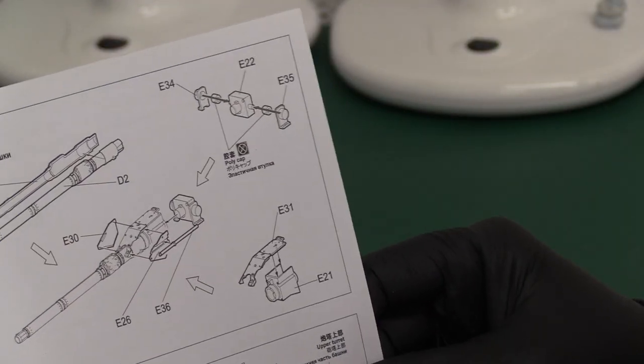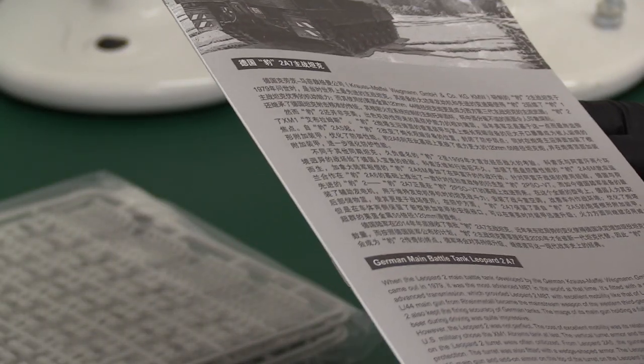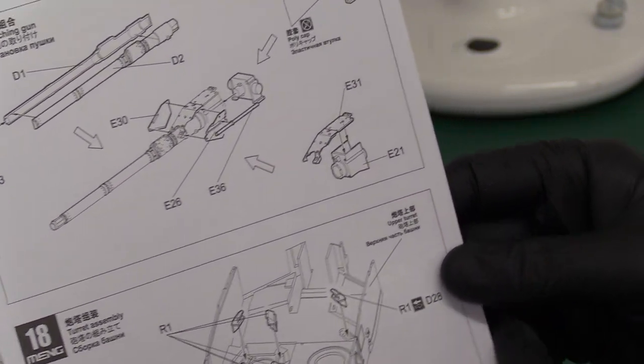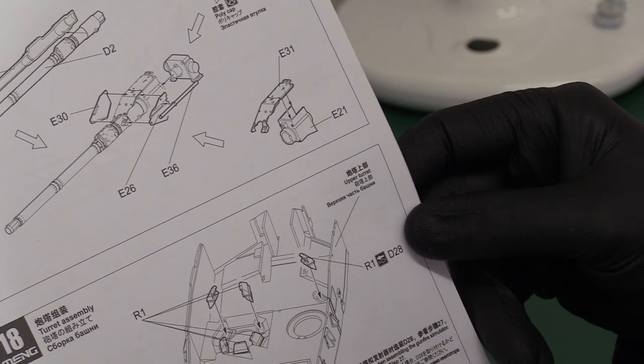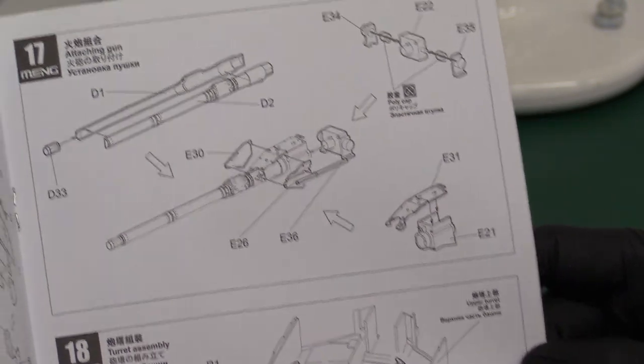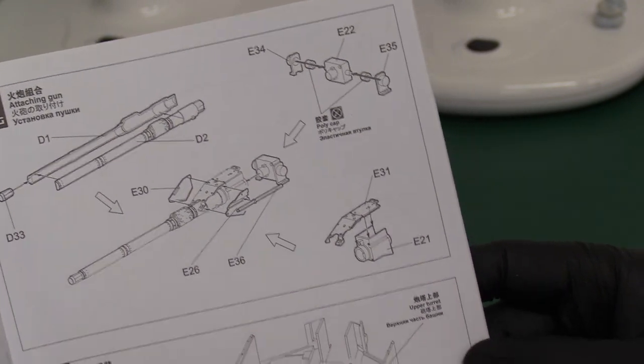Then we've got the gun. I'm not sure, I don't think it's a metal one in this particular kit, I think it's a plastic gun, we'll come to that in a second. We've got the gun and the muzzle going on. It's got a flash eliminator at the front. And then you're building in your main gun assembly, where it goes is the breech.